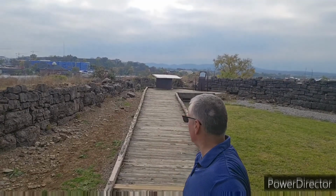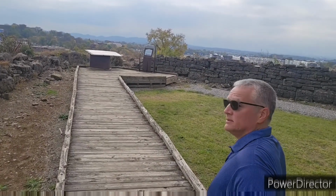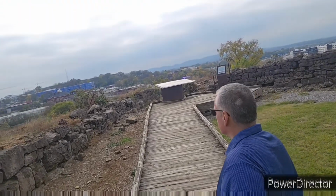Okay, there you go. Hi folks, here we are on one of those walkways here. You can see we're going to head that direction here. Now, there we go. Okay, so now, look over here.